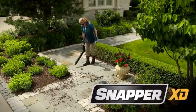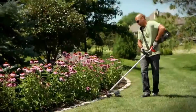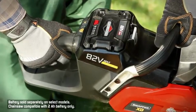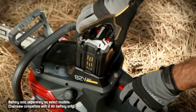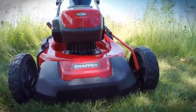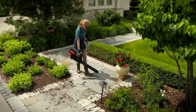The Snapper XD battery-powered leaf blower is one more innovative product from a complete line of durable Snapper handheld tools, and all are powered by interchangeable 82-volt Briggs & Stratton 2 or 4-amp-hour lithium-ion batteries, allowing you to power all Snapper XD tools with just one battery, which quickly recharges, so you can mow, trim, saw, clip, and blow through your yard work like never before.